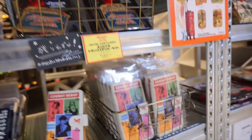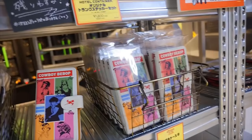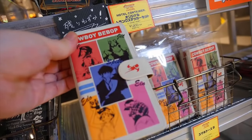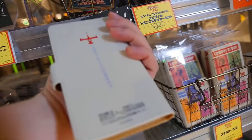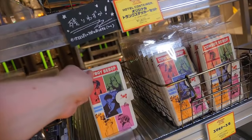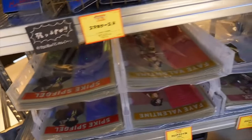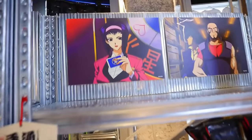Of course, some stuff is completely sold out, which is to be expected. Cowboy Bebop, very popular property. And they have some phone cases, which are very cool. Got some nice Cowboy Bebop designs on them, all the characters. That one there, the blue and black, actually has the names of all the episodes on it. And again, these little file folder things with the various characters on them.